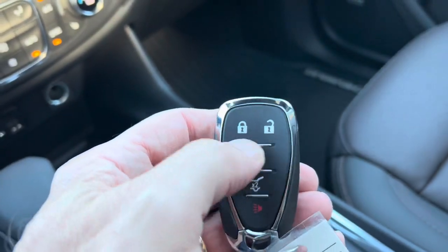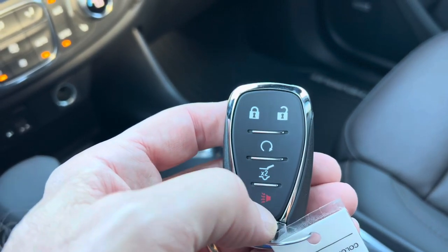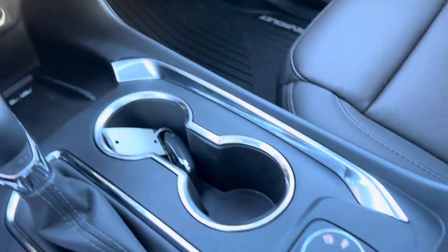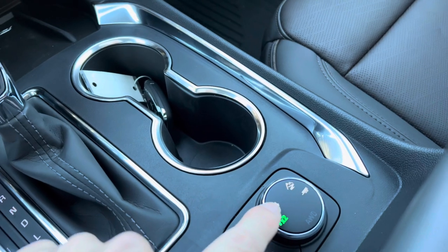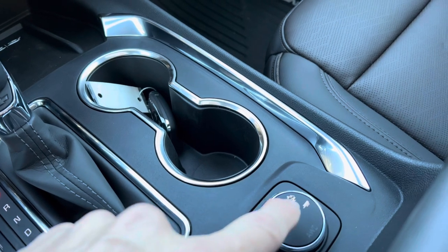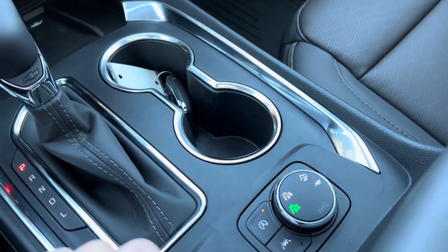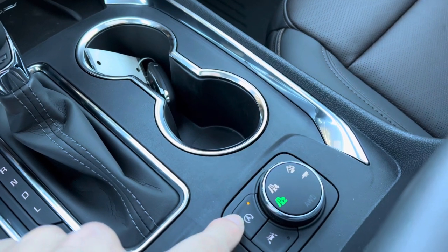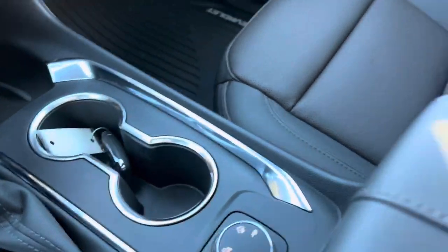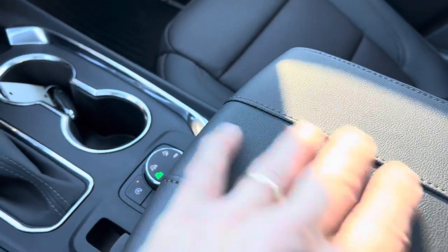Here's our Chevrolet key fob: lock, unlock, remote start, pop the tailgate. We have a panic button, nice weight, Chevy bow tie on the back, looking good. Here we have our settings for our all-wheel drive, whether we're going to be in two high, four high, and whatnot, trailer setting. And here's your auto stop start off for the engine and your lane keep assist on or off right here. Nice armrest with the stitching, which I think looks nice. We open this up. We have a removable tray there and then some nice storage inside the center console with lighting.